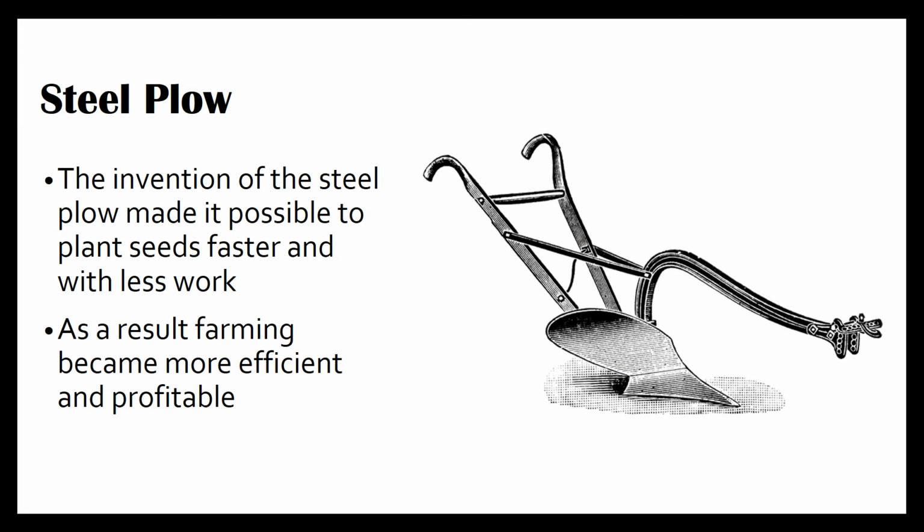The steel plow. The invention of the steel plow made it possible to plant seeds faster with less work. As a result, farming became more efficient and profitable. So if you look at this picture to the right, this is a diagram of a steel plow. The top parts you would hold on with your hands, and you can also attach it to a horse on the front end. So the back you would be guiding it with your hands on those handles, and the front end you would attach it to a horse, so it would be pulling it to help you so you didn't have to push it as hard.